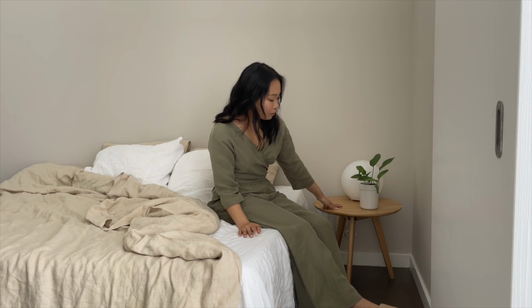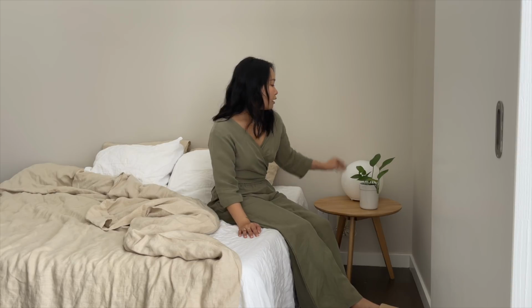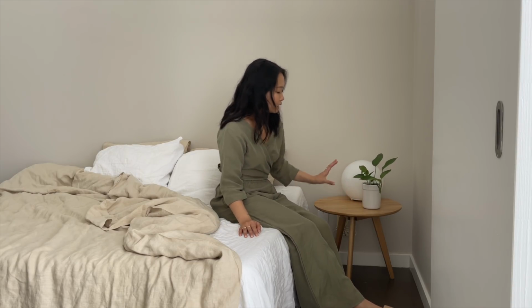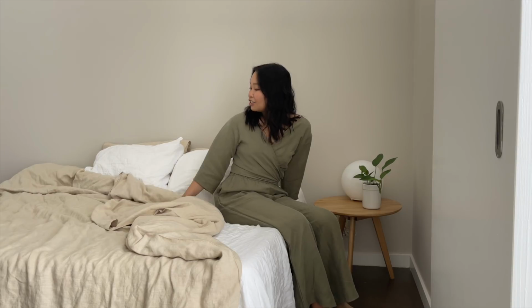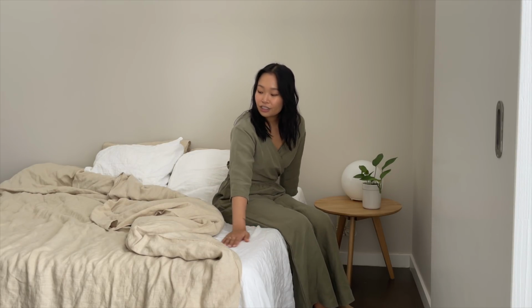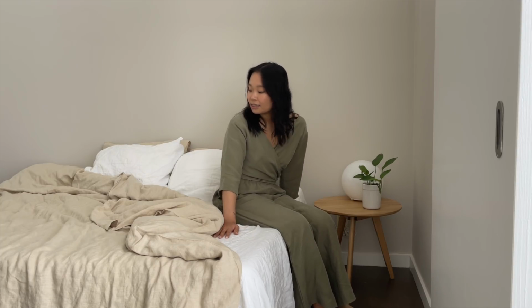And this is a table I also got from our office, the same IKEA lamp, and then this little pothos here, because I always like having a bit of greenery and plants and life around me, you know? And I just have some linen bedding here. I finally changed my bedding after years of using my old one, and I'm starting to try the linen bedding and seeing how I like it. But yeah, this is from a brand called Magic Linen.